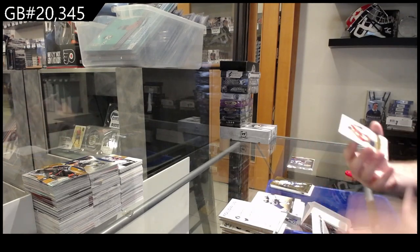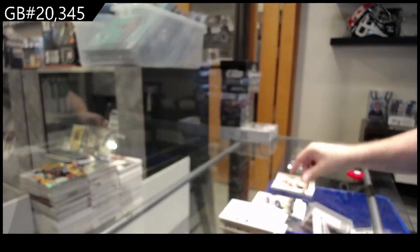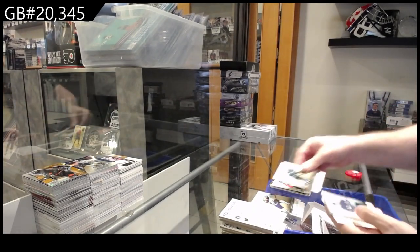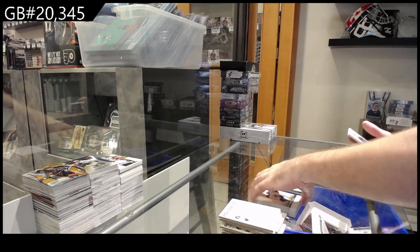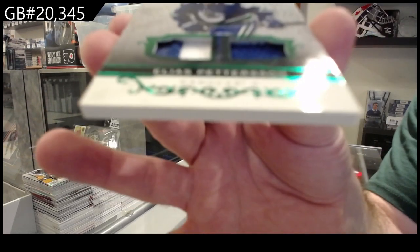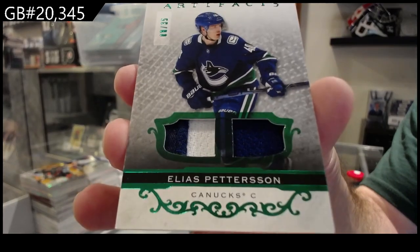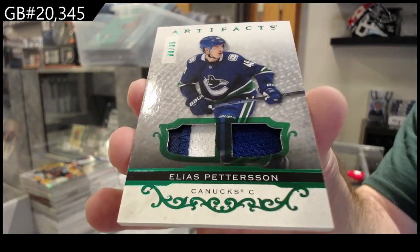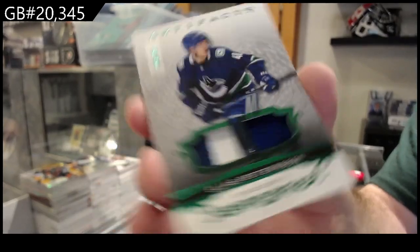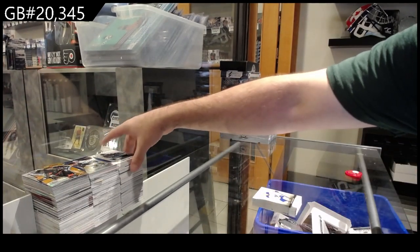Dual rookie jersey for Florida, Denisenko. Denisenko, Florida Panthers. We got a patch. This guy again. Number to 35 dual jersey patch for Vancouver, Elias Pettersson. Number to 35, Petey. Not bad. Not too bad, I might say so myself.